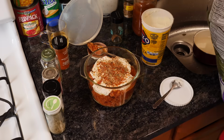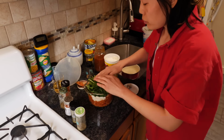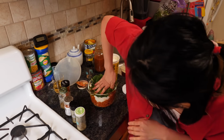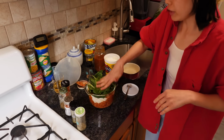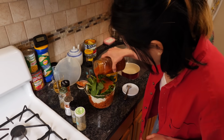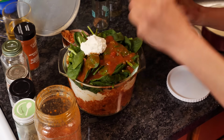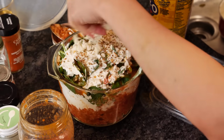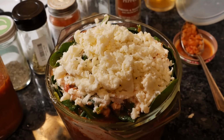We're going to pour over a lot of spinach. Probably should have gone with a bigger container, but we live and learn. And then we're gonna pour over more broth. For our ricotta layer though, that is completely unseasoned, so we're gonna have to jazz it up a little bit. And finally, top it with some mozzarella cheese.